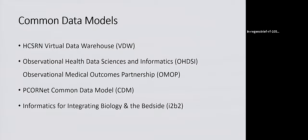And we also maintain, not as regularly, the Informatics for Integrating Biology and the Bedside. So i2b2 is another model that we maintain. This, I think, is slowly being phased out. It's very useful in that you can stick any type of data into it. The downside is that it's much more difficult to get data out of it. So I think the field is moving away from i2b2 and more into OHDSI from what we've noticed.